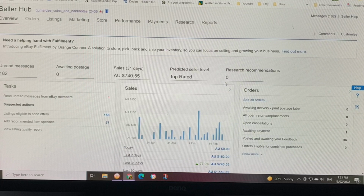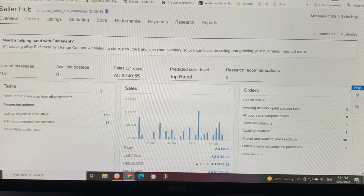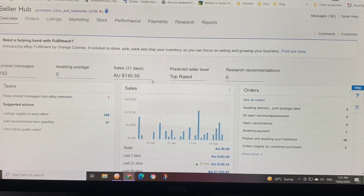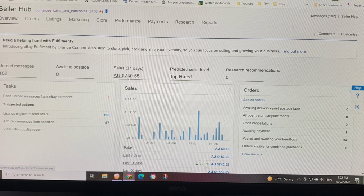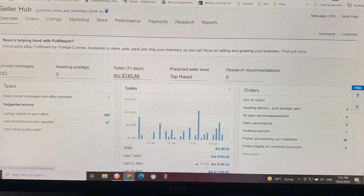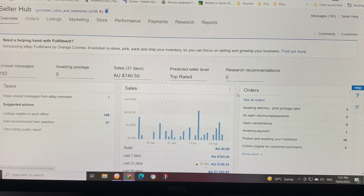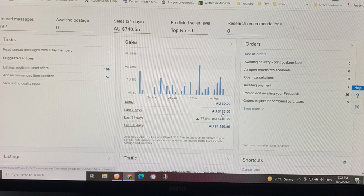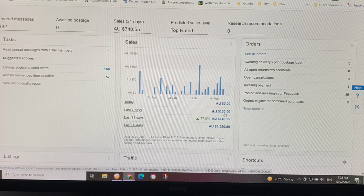So here are my stats, and don't worry about the messages, but this is my sales for 31 days. A lot of people might think I sell a lot of items, but I don't. So that's $740. Is that profit? No, that is not profit. We'll see how much that's divided up into. Last 7 days, $163. For a lot of people it's not even a day's wage. So for a month, 740.